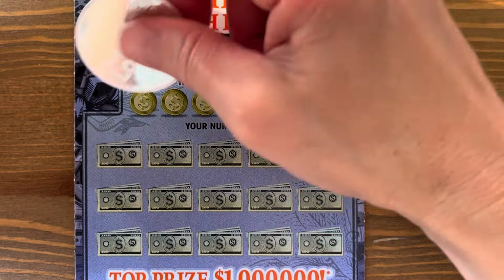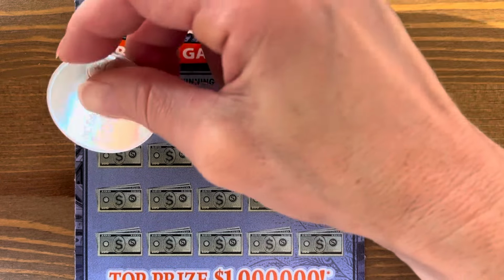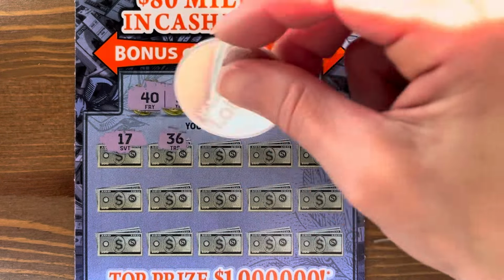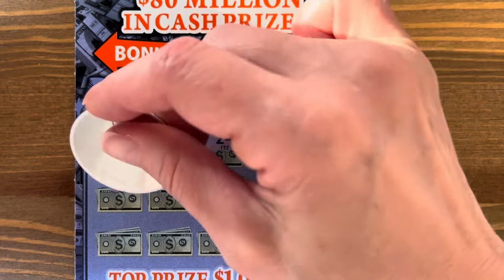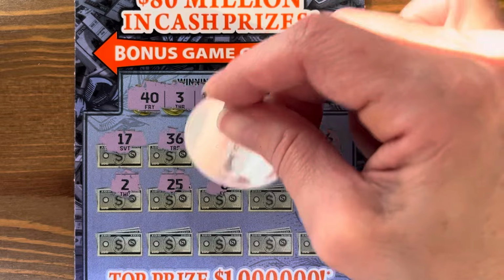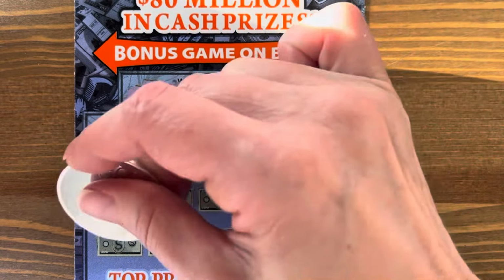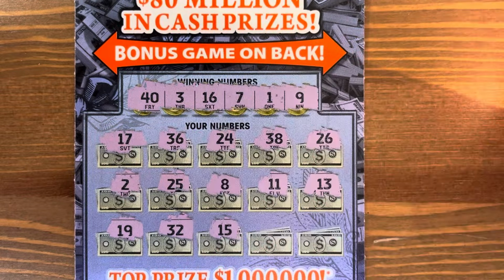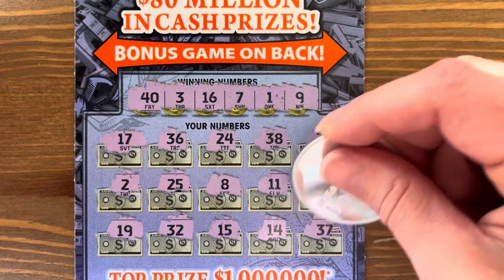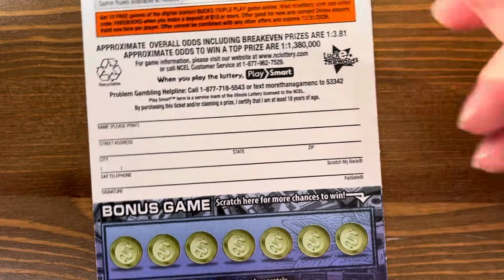Okay, let's see that 100 burst. That'd be awesome. 43, 16, 7, 1, and 9. Give us some symbols. All right, 19, no. 32, 15, 14, and 37, no. All right, well, hey, both of our winners were $20 so far, so that's good that it wasn't just 10.